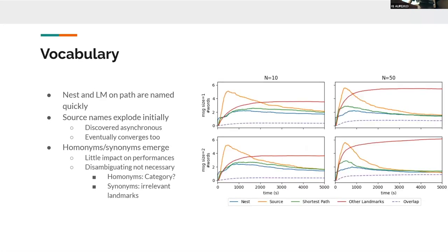That's really the part that is maybe one of the most interesting. So here we have different lines, and we have the name that is given to the nest.